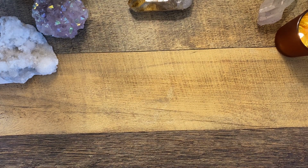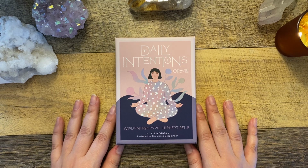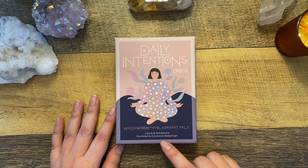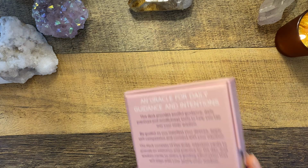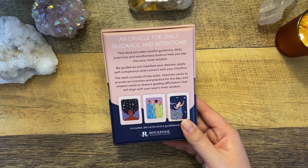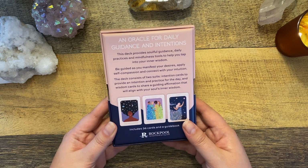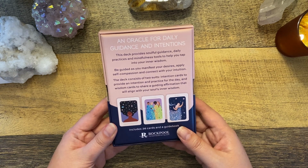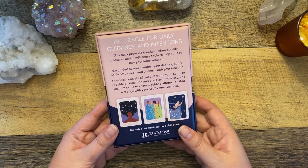Okay, what do we have next? So the next deck I wanted to share is the Daily Intentions Oracle, Wisdom from Your Higher Self. This is by Jackie Morgan, illustrated by Costanza Gopinger. This is a Rock Pool deck, an oracle for daily guidance and intentions. This deck provides soulful guidance, daily practices, and mindfulness tools to help you tap into your inner wisdom. Be guided as you manifest your desires, apply self-compassion, and connect with your intuition.